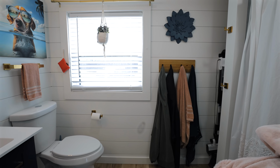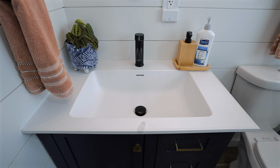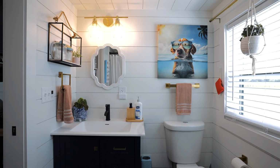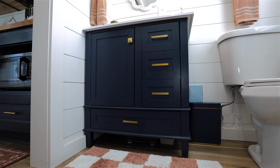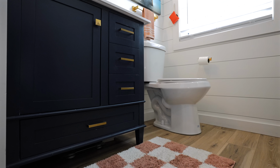Bathroom size is great. We opted for a regular flush toilet. It has a regular size vanity sink. Found this very cute little mirror here at Home Goods that fit perfectly in there because the wall space is kind of limited. We have different door storage, plenty of storage in here. We also have toilet paper rolls down here in the bottom. So it's perfect storage for what we need.